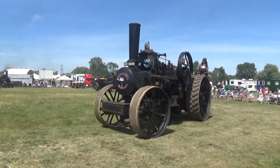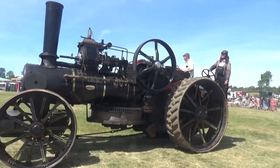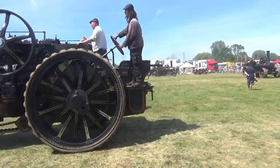We have known people to be thrown off the footplate when steering, but we don't want that to happen, do we? But yeah, 1874 built. This is one of a pair that worked for Beeby Brothers. It's been with the Hammond family now since 1947.